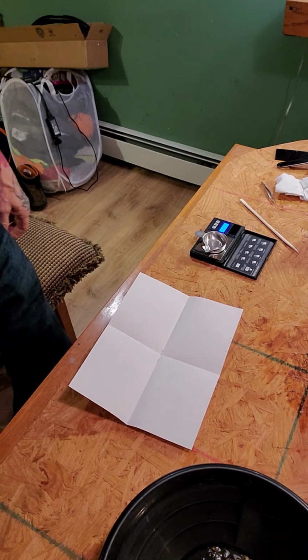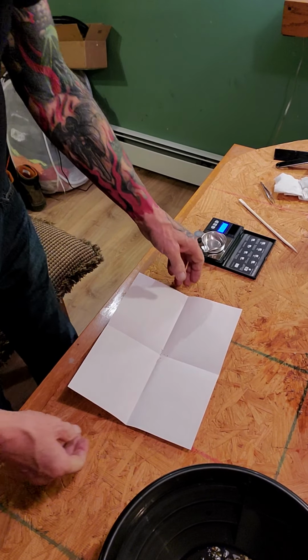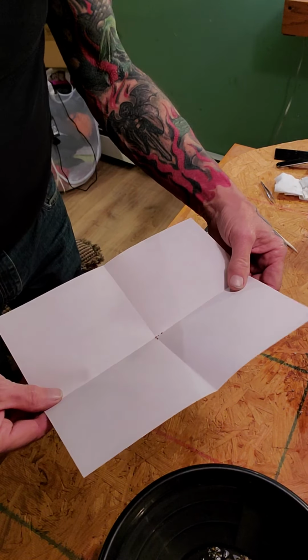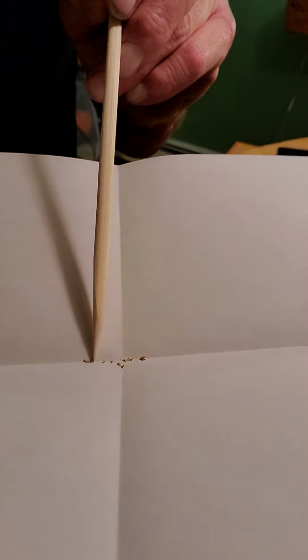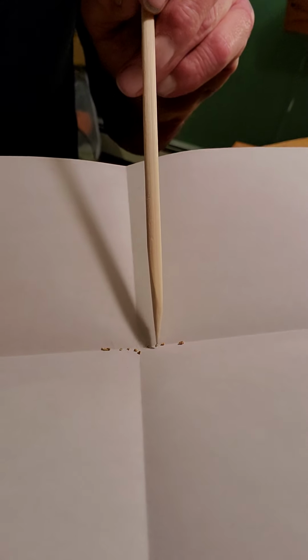Alright everybody, we're back. It don't look like we did too good on this one. This is what we got for a hole. If you can see that. There's some, it comes out to 10 pieces. There's 10 pieces of gold there. This is the chunky one that we found.